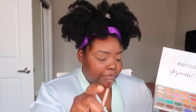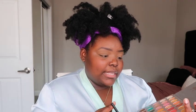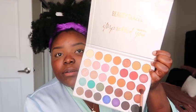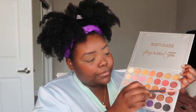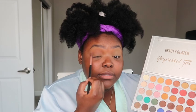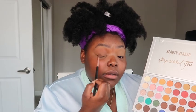Okay, and we're gonna take our brush. We're gonna take this fluffy brush here. And again, this one is also from Amazon, an Amazon brush set. And we're gonna go into a transition shade. So we're gonna take this nice little reddy color here on this corner. We're gonna pick up some, and we're gonna put that as our transition shade for our eyes. It's a little bright, but it's still cute. And I'm just gonna place this all over my eye.